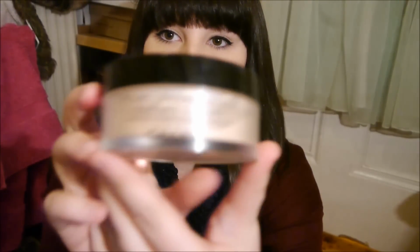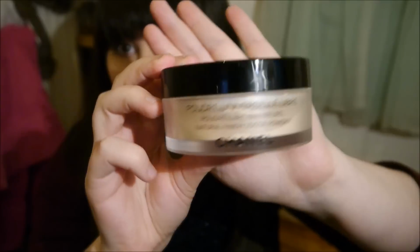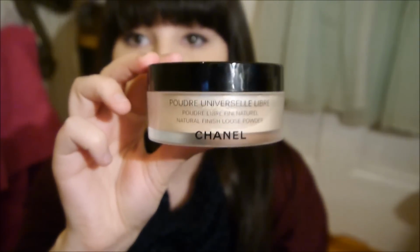The first thing is something that I bought just a week or so ago. Boots, as you probably already know, have got their 3 for 2 offer on at the moment. So I did a huge Boots order, lots of stuff. And one of the things I bought was this, which sadly wasn't actually in the 3 for 2, but I bought it anyway. It's the Chanel loose powder. I don't know if you can read that. The lighting here is very rubbish, sorry about that. It's the natural finish loose powder. I got the shade translucent.